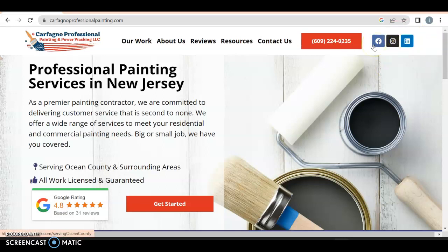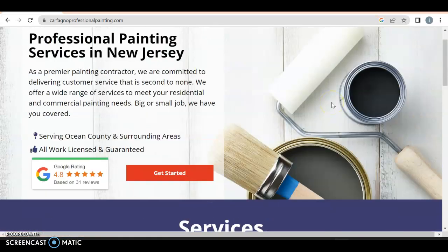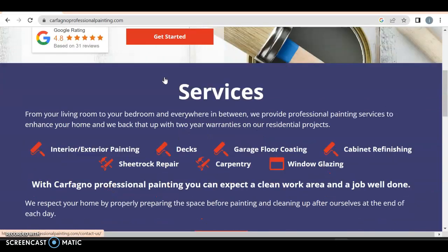And then finally, you have these three guys over here. I would probably put them all the way on the bottom of the website and make the color appear just a slightly different color than the bottom. But otherwise, great work. Professional painting services in New Jersey. And then we are committed to delivering customer service satisfaction to your team services.